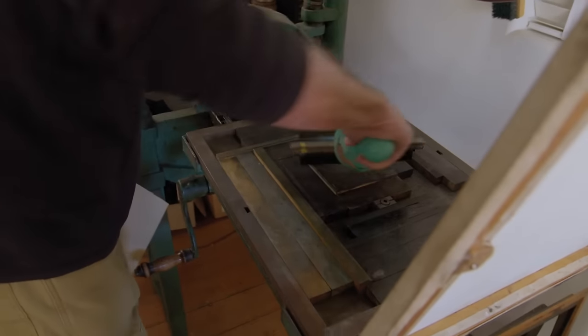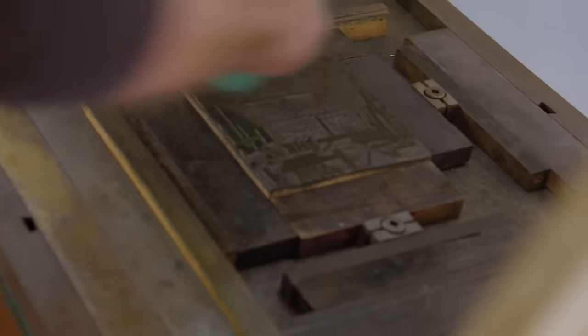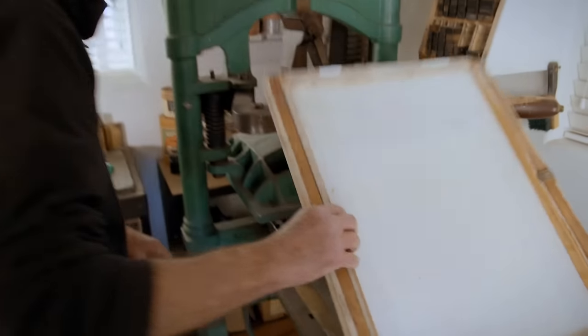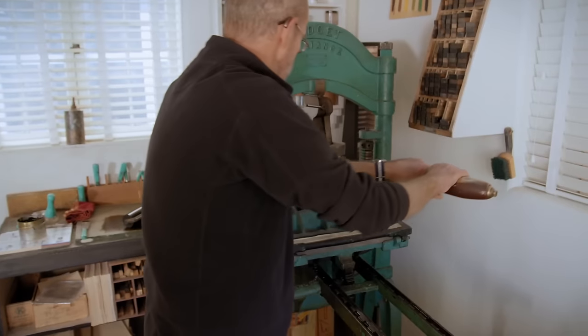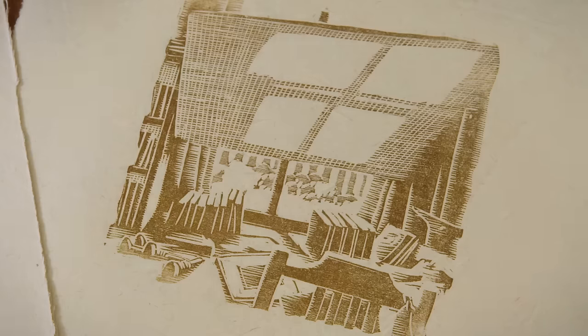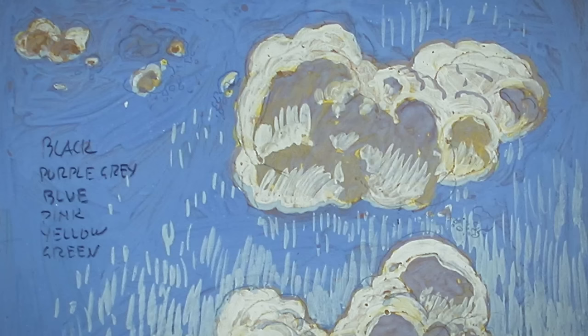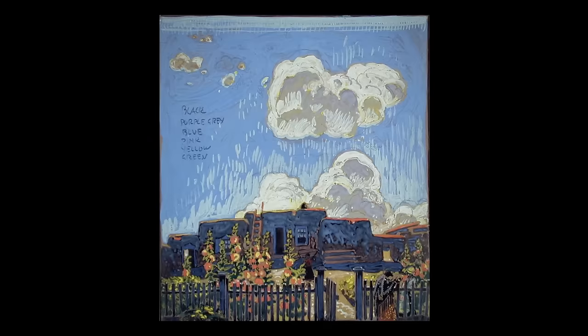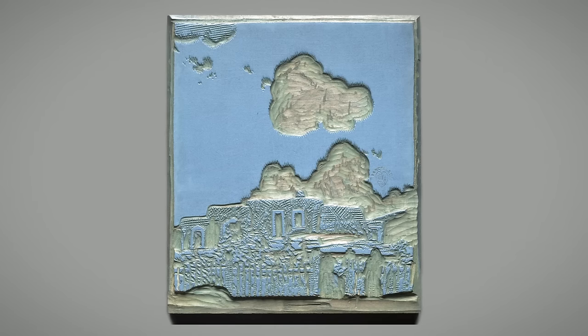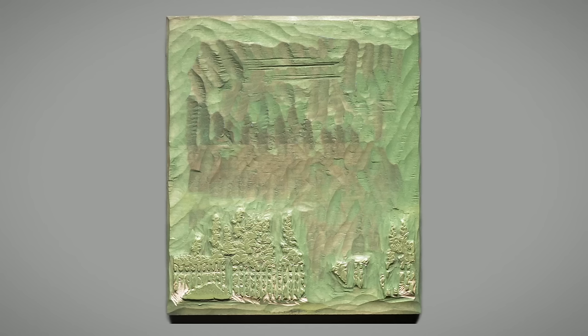He put the work of the hand ahead of everything. So there's this sort of integrity to the craft. His process really starts with going out in nature and doing a drawing, turning it into a tempera painting. And then from that, he would carve his series of blocks.